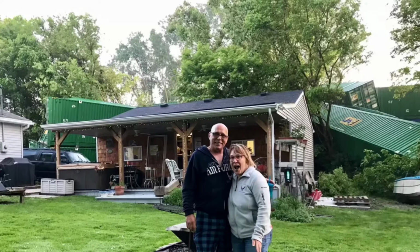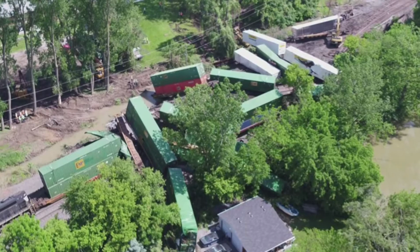This is Ed Pointiger and his wife Tia Pointiger's house. They had just gone to bed at the time and woke up to what sounded like a tornado going through, quote-unquote. The train derailed just feet from their house, creating a V-shape around it. They are very, very lucky. Here's an interview with Ed and Tia, credited to Delay and Block Productions.